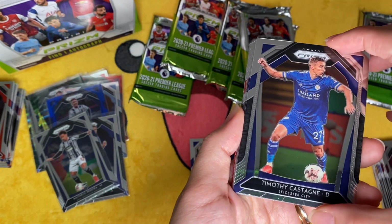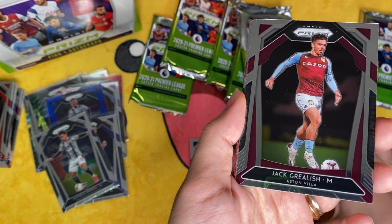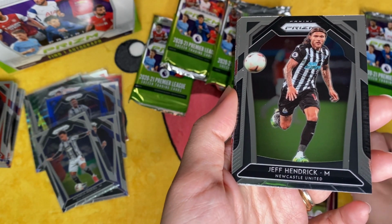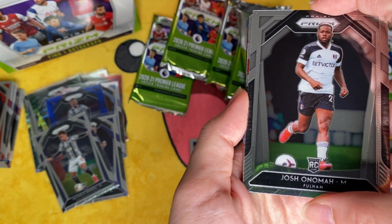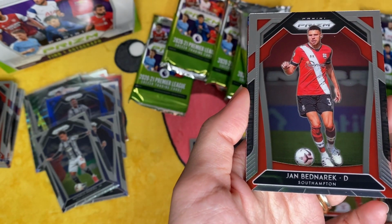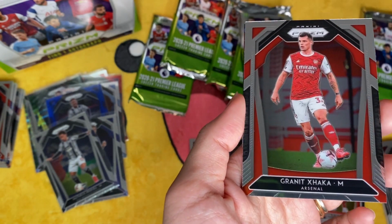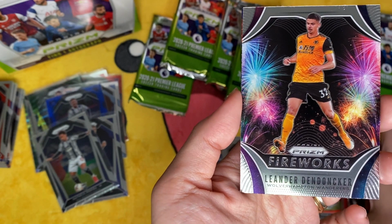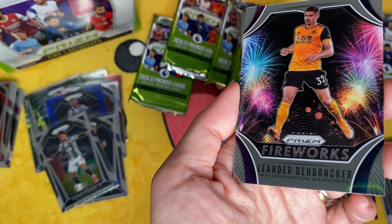Manchester City, Timothy. Brighton, New Murphy. Actually, Villa, I remember this guy too. Jack Grealish. Yep. Newcastle, Jeff Hendrick. Josh Onoma from Fulham. John Fleck from Sheffield United. Southampton, Jan Benary. Arsenal, Granite Saka. Oh, got fireworks. What's this? Who's this guy? Leander Dendoska from Wolverhampton Wanderers.